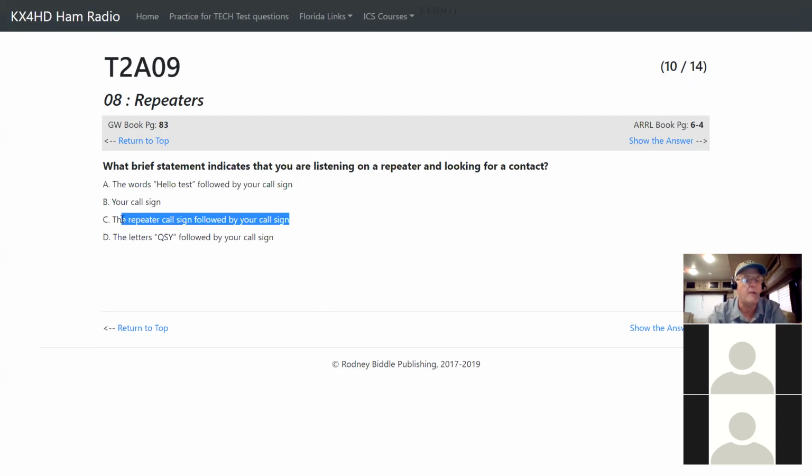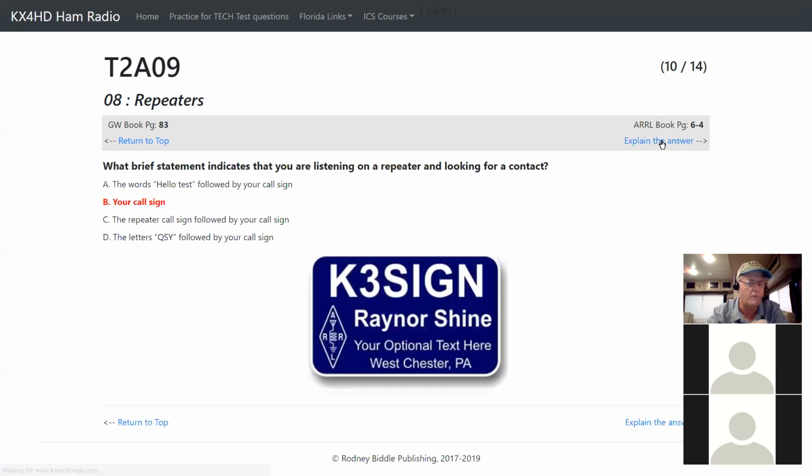The repeaters do have a reference. I don't know that it's a call sign, but you don't have to rattle off the repeater reference at all. The answer is your call sign. So if you just go on the radio and just say KX4HD, and that's it, you don't say anything else, that identifies you to anyone listening on the repeater. If it's somebody that recognizes you and knows you, then they'll start the conversation. You're just saying, hey guys, I'm here.